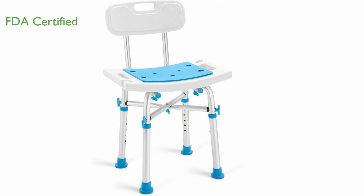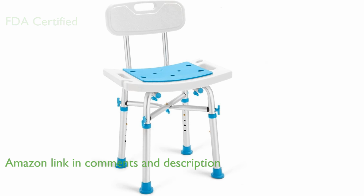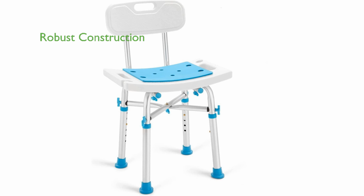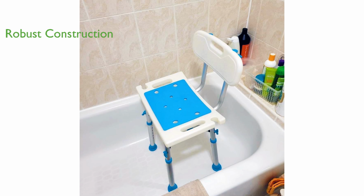HLSS01 is a top-quality product certified by the FDA, designed to provide a comfortable and safe solution for individuals at risk of falling or seniors who have problems standing while showering. This shower stool is robustly constructed with a strong anodized aluminium frame, angled legs, non-skid rubber tips, and reinforced cross braces, ensuring a sturdy, durable, and slip-resistant showering experience, up to a weight capacity of 500 pounds.